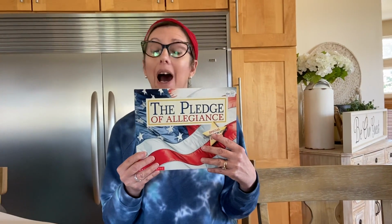Today I'm going to read you a wonderful story about the flag, and it's called the Pledge of Allegiance. And when we stand and look at our flag and think about our flag and the importance of it and how it is a symbol of the country that we live in, we might say some of these words that are in this book.